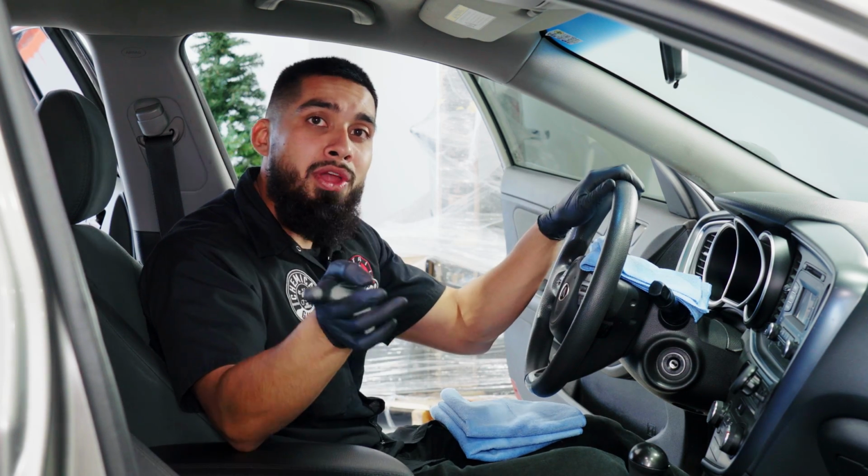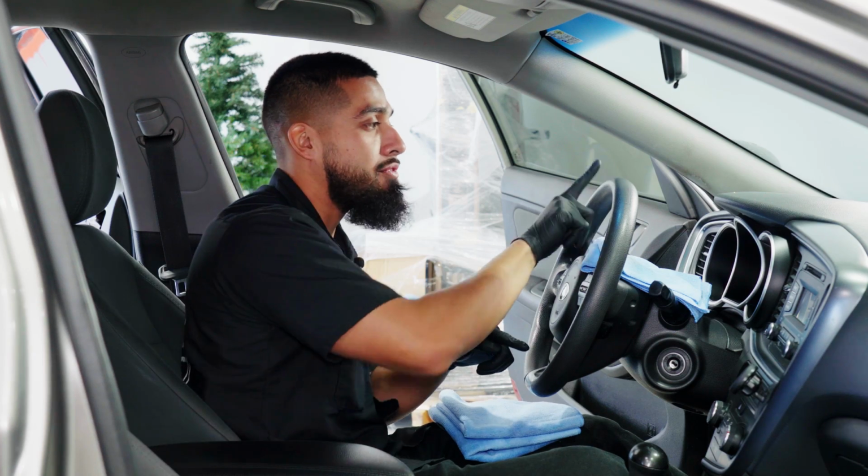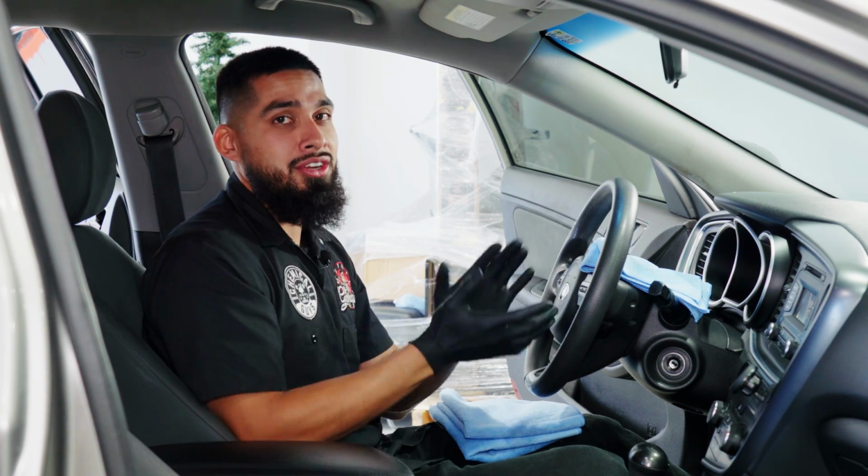So anyways, guys, I'll wait for you guys to come over here, and once you guys are over here, I'll put a tape down the middle so I can show you guys a quick before and after of how a steering wheel looks when it drives off the lot compared to how a steering wheel looks whenever you neglect your car. I'll meet you guys here.